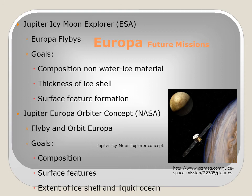NASA is also working on a concept for further study of Europa, and has named the program the Jupiter-Europa Orbiter Mission. With this spacecraft, NASA intends to fly by and actually enter into a Europan orbit. The Jupiter-Europa Orbiter is expected to study the composition and surface features of Europa, in addition to determining the approximate depths of the icy crust and liquid ocean.